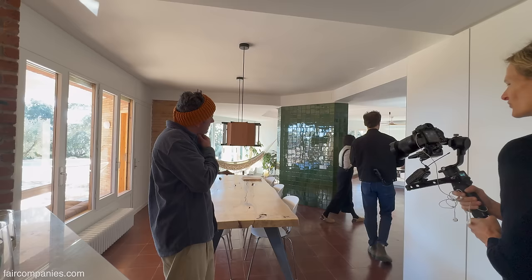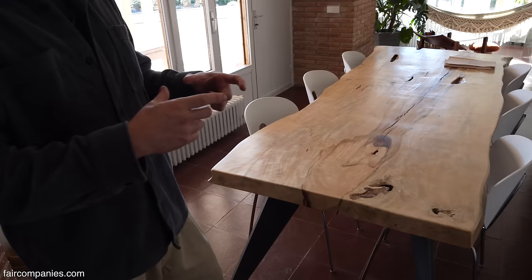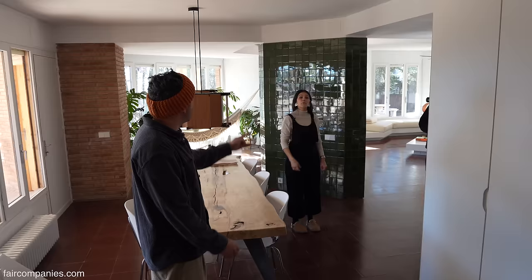What is a Tangram puzzle? I think it's Chinese. We actually have one, our kid has a puzzle. I can show you later.